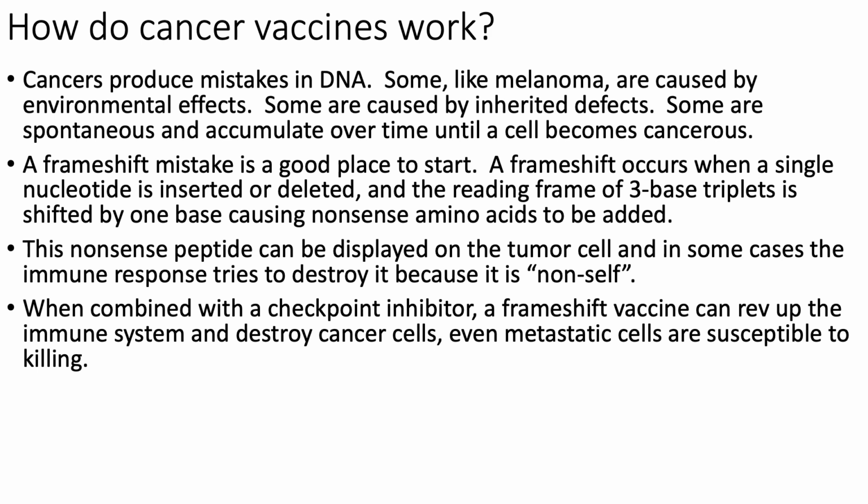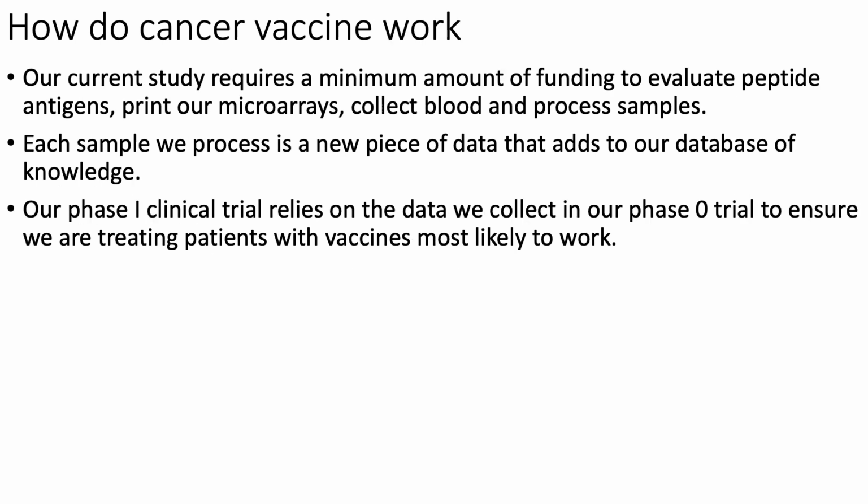So these nonsense peptides sometimes wind up on the surface of a tumor cell. Tumor cell puts them out there, the immune system sees them, and it tries to destroy that cell because the human immune system sees that peptide as non-self. So when you combine this with a checkpoint inhibitor, you turn the brakes off of the immune system, and the frameshift vaccine can rev up the immune system and cause it to destroy cancer cells. And the good part about this is even metastatic cells are susceptible to killing no matter where they are in your body.